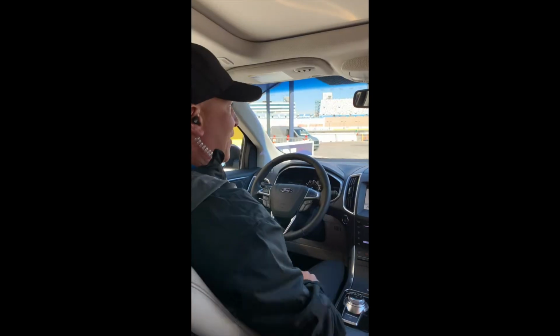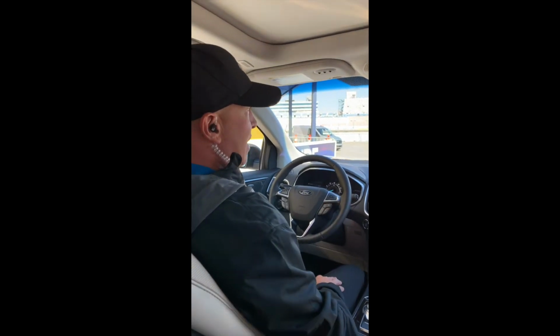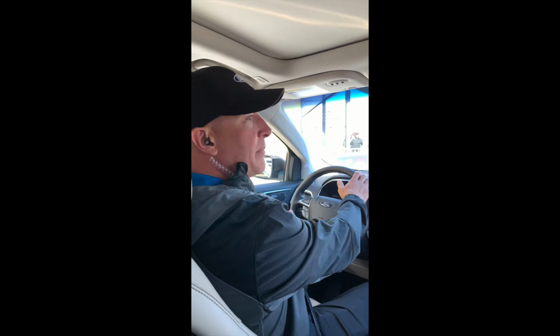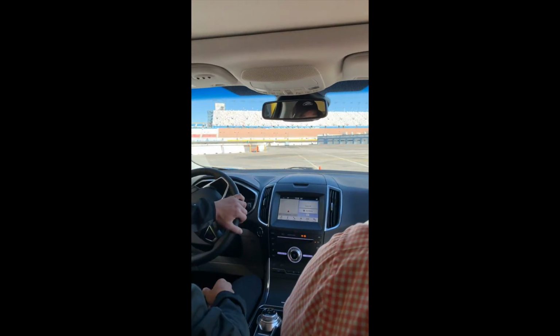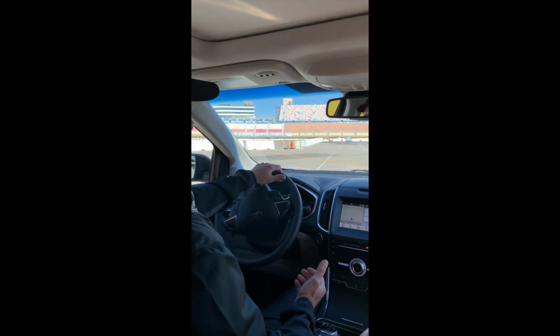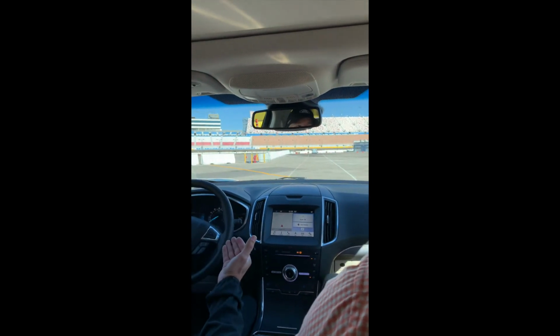All right, guys. Pre-collision assist right here with AEB, auto emergency braking, is our first course. We're going to pull forward, come to a complete stop, and face this car that's parked in front of us about a couple hundred feet away. I'm going to get our vehicle up to about 20 miles an hour. This is the best place possible to fall in love with this technology and learn to trust it.